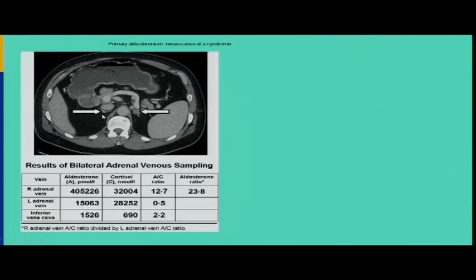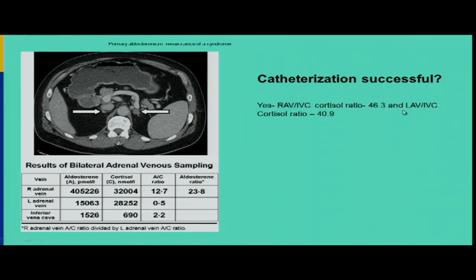Let's look at another example. It has nodules on the right side very small, left side a little bit larger, bilateral nodules. And this is the AVS data. Was catheterization successful? The cortisol ratios are 46.3 and 40.9, meaning successful catheterization. And is it unilateral or bilateral disease? What's the lateralization ratio? 23.8. This is unilateral disease. The right adrenal vein is producing this aldosterone.